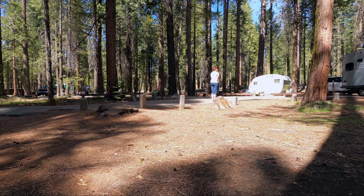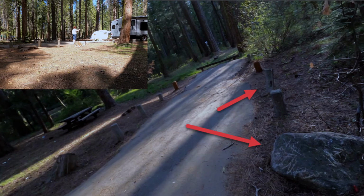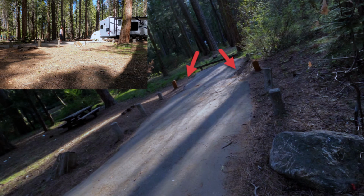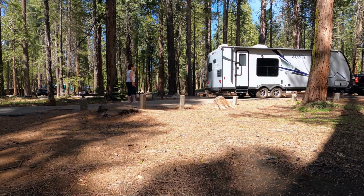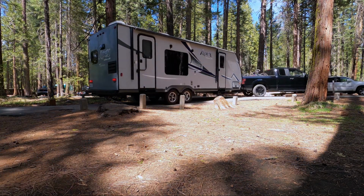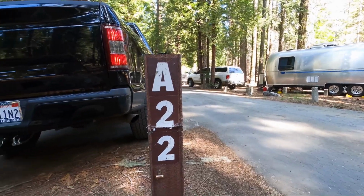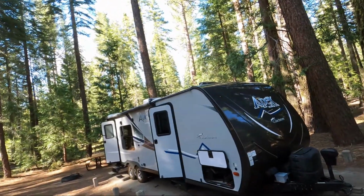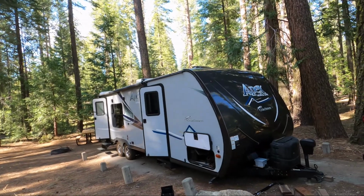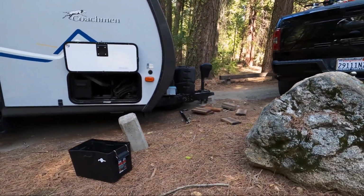We had site B6. You can't tell from this view, but the pad is in bad shape. With scratches on the big rock and the post knocked over, you can see it's a tight spot with potholes and unlevel ground. We ended up moving to a different spot. A22. Had to move. Didn't fit. This is quite unlevel. Look there.